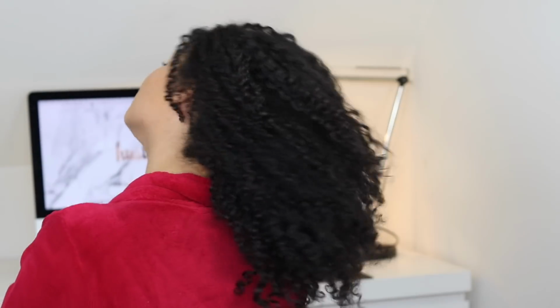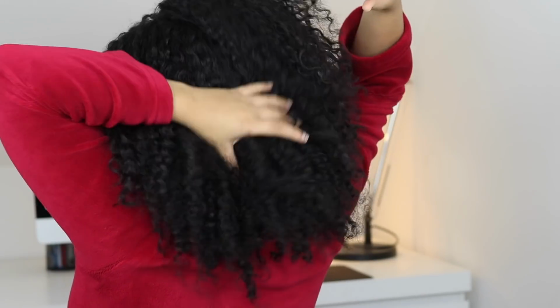Anyways, my curls are perfectly defined, soft, moisturized, frizz-free, and it's going to stay like that for at least 3 days, and then it's going to poof up a little more.